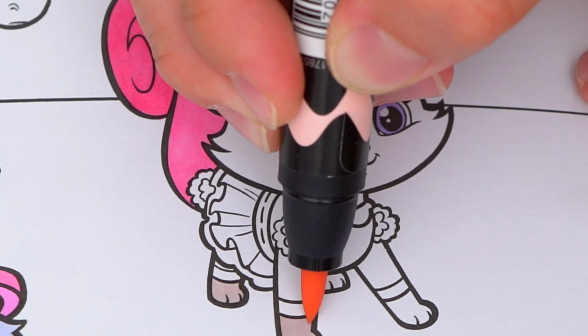Okay, now the very last thing we need to color is the borders. Let's make those light pink.